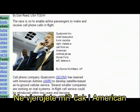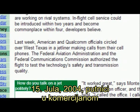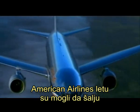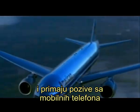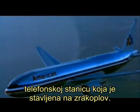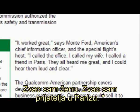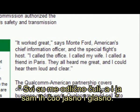Don't believe me? Even American Airlines has put their foot in the government's mouth. On July 15, 2004, passengers aboard a commercial American Airlines flight were able to send and receive calls from their cell phones as if they were on the ground, thanks to a cell station that was installed into the plane. It worked great. I called the office, I called my wife, I called a friend in Paris. They all heard me great, and I could hear them loud and clear.